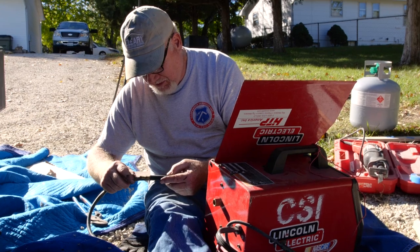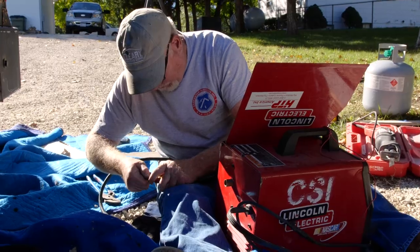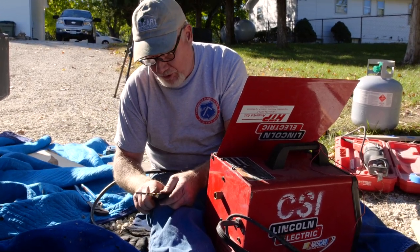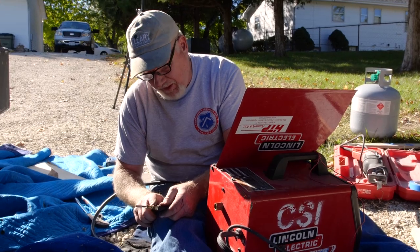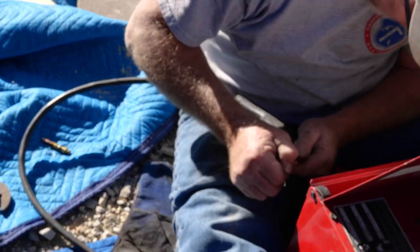Issues with the welder and the welding machine. The tip is not feeding. See if there's another one of these in there. In the box? Yeah, in that box. I guess so. I don't know if this wheel is just worn or what it is.